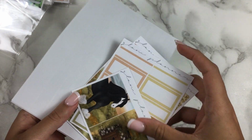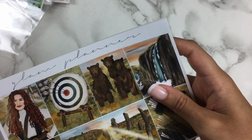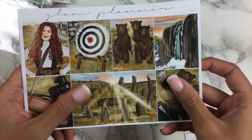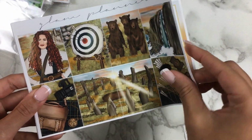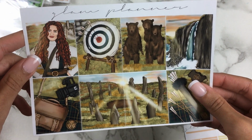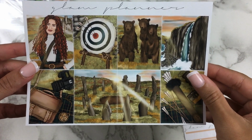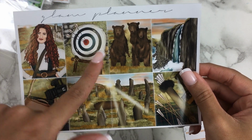What is it called? I don't think it's called, the kit is called Brave, but I don't know. It might be. Who knows? But yeah, so this is based on the movie Brave, and there's Merida. Doesn't really look anything like Merida. That girl looks a lot older than her, but I guess it's supposed to be based on, so it's fine. Got her little archery target right there.